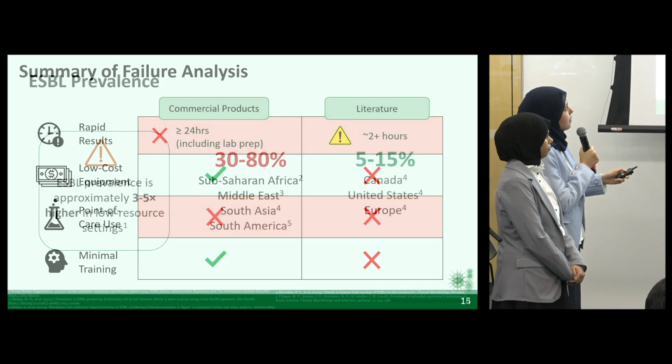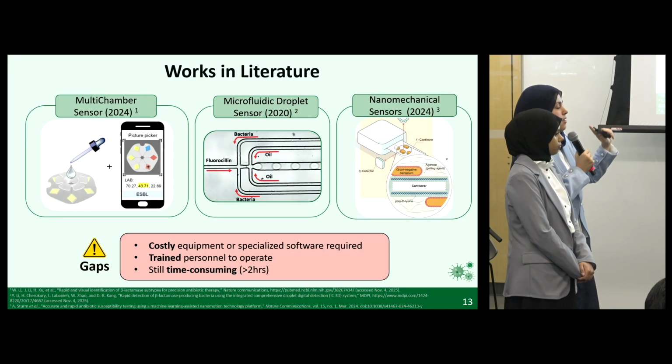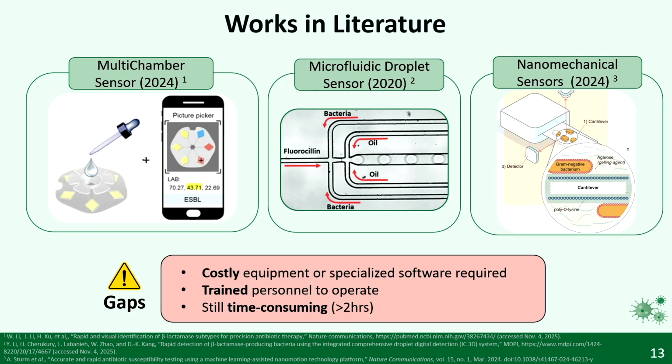I wasn't able to delve deeper into these works in the literature, but this one, for example, uses color changing assays similar to the commercial products, but using AI algorithms, they can take a picture and quickly analyze it to tell you a rough estimate of the concentration. It's a semi-quantitative value. They have 6 chambers, all trying to detect multiple types of ESBL enzymes and resistance mechanisms. This is really cool, but they still rely on culturing to grow the bacteria to a sufficient concentration to get reliable results. So it's all about that culturing.